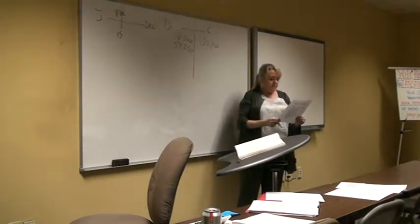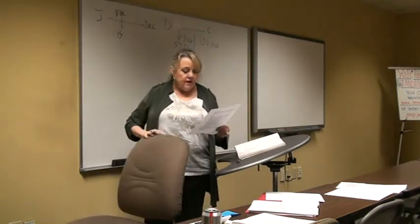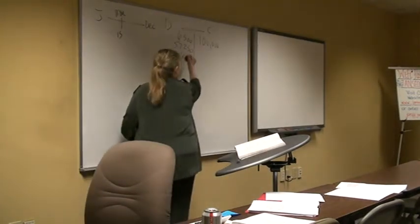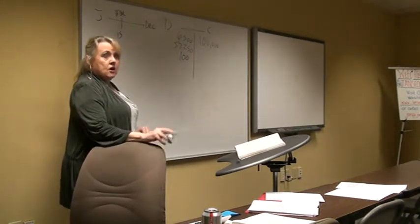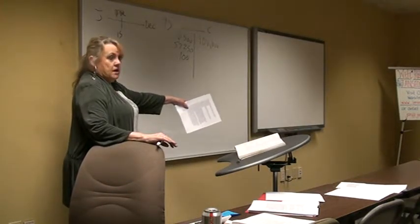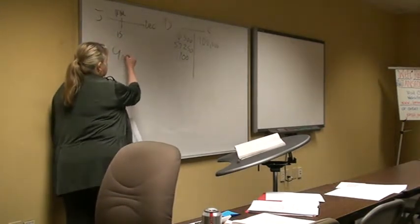Taxes have not been paid and are expected to be $990 for real and $100 for personal. Well, we know that the $100 has to be paid. It's not prorated. Is everybody good on that? Personal property tax is not prorated. It's about the personal property that goes with the seller, not shared with the buyer. But the $990 is going to be prorated.